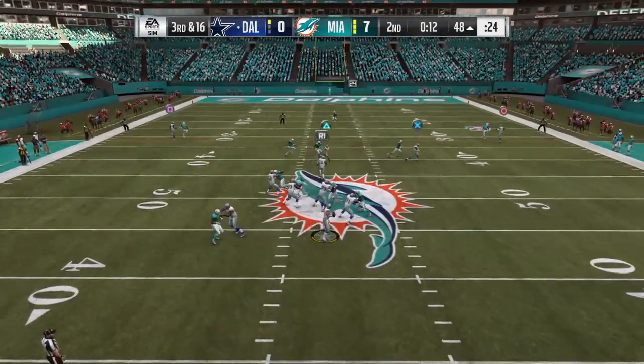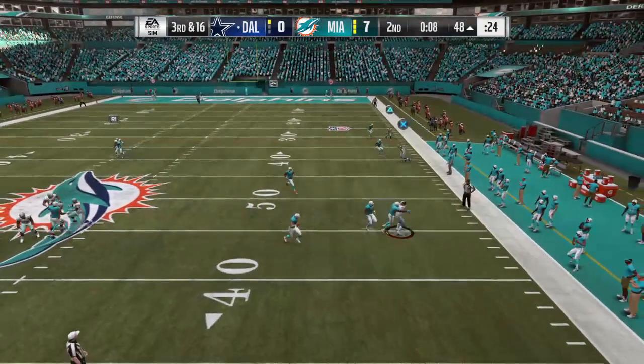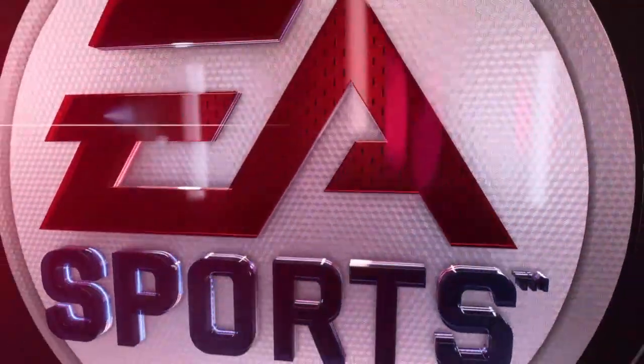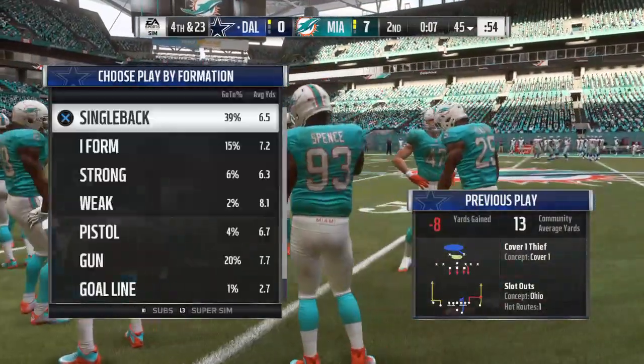From the shotgun, it's Prescott. Flush to his right, and the pressure gets to him again. And they're going to take a timeout defensively. So with fourth down coming up, they go ahead and burn it and say we'll see what happens.